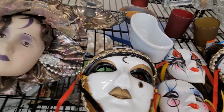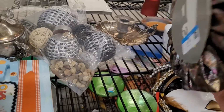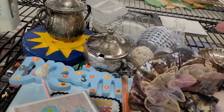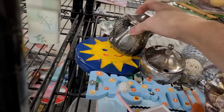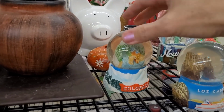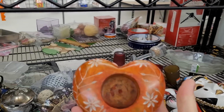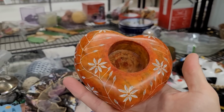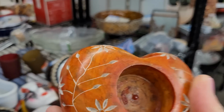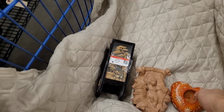Souvenir pieces, they're all painted. This one's a little more elaborate. Bit worse for wear on the back. Some silver plate. That one is missing its little top there. Look at this. This is soapstone. I don't know that I've ever seen an orange piece like this. It's a tea light holder engraved with little flowers. Only $1. Let's definitely pop that in the cart. It's absolutely beautiful for fall.